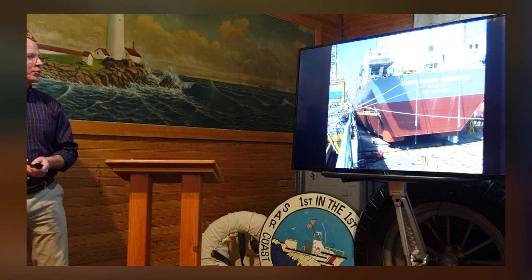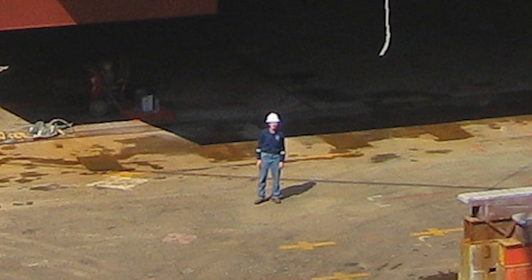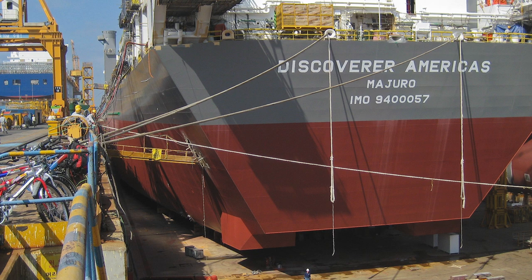This was my second ship that I was captain of in the dry dock, a little bit before she was launched. That's me down there. This is going to be a common theme with pretty much all the pictures of the shipyard and the ships: it's just the scale. It's really hard to appreciate the scale of a lot of this stuff.